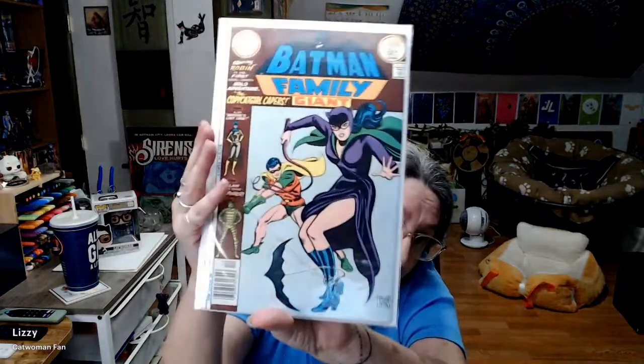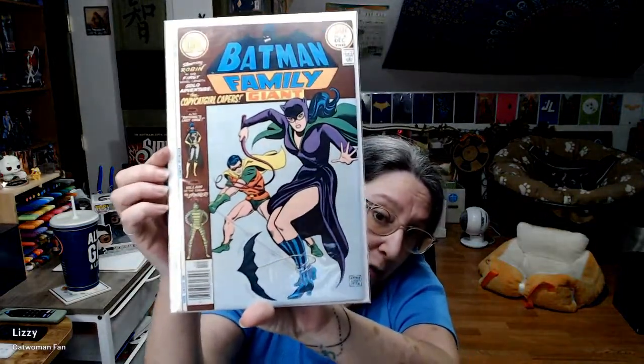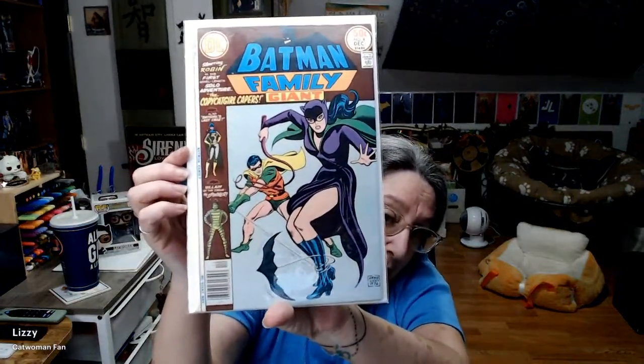Speaking of, we have Bat Family Giant number 8. I ironically have another issue further in. I want to say that I have 18 or 20, so it's much further in, but this is another one where Catwoman is featured. Also with Batgirl, and the villain is the Spinner.